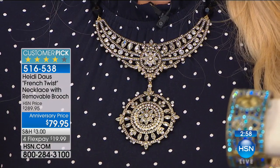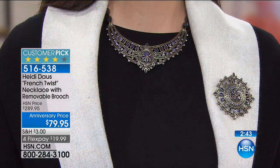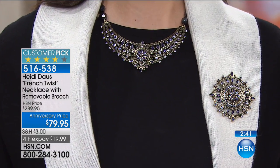Whatever you put this with, I love to wear this in the summertime. I wear a lot of basic, ordinary sheath dresses. Nothing fancy about them, nothing different about them. They're sleeveless, but you put this on with it, you look like you are the belle of the ball. Absolutely. In the wintertime, you throw on a wool coat that you've had for 6 years, and you put this on the lapel of a wool coat, you look amazing.